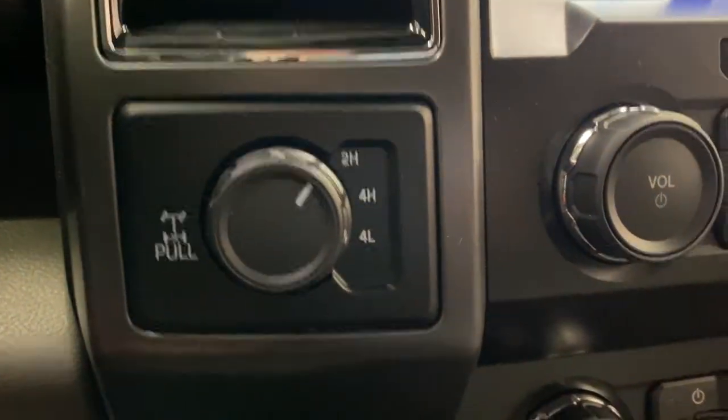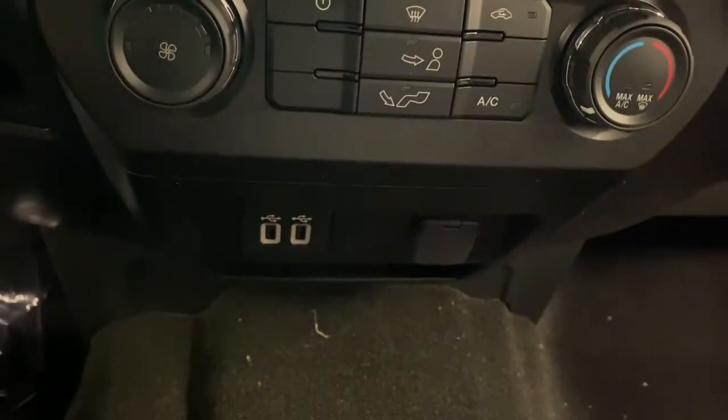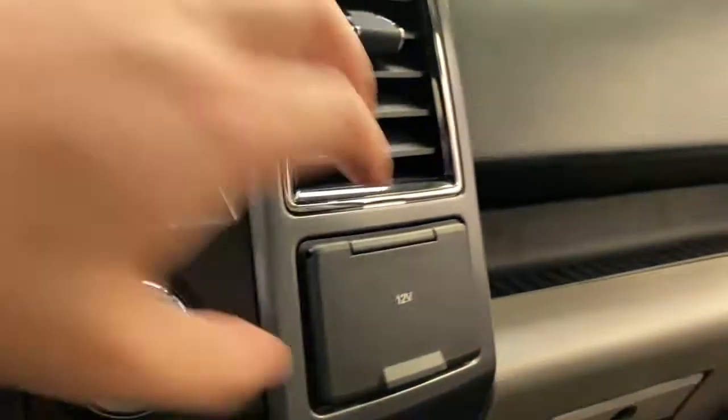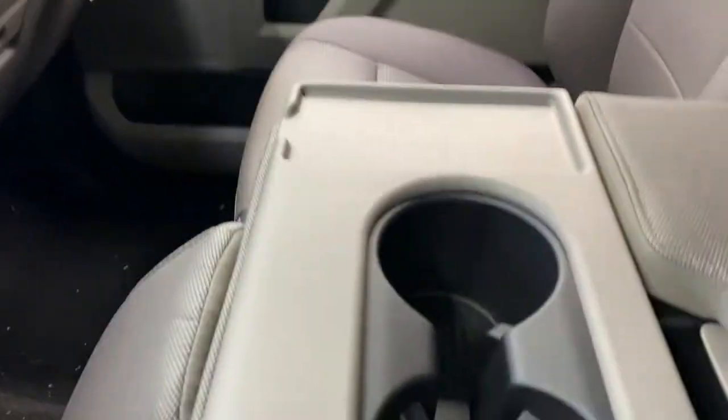Locking differential with 2 high, 4 high, and 4 low. Your climate controls right here, and then below that is 2 USB ports and a 12-volt outlet. You also have another 12-volt outlet just over there. Center console bench seat, your center console. Bench seat goes up when you don't need it. It lays down and acts as a nice armrest.